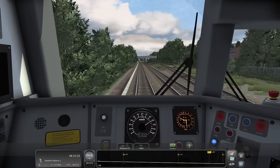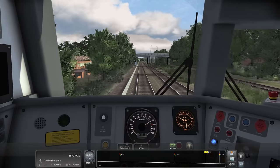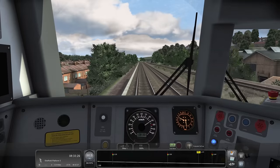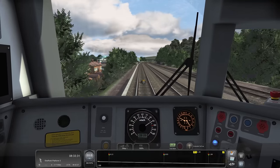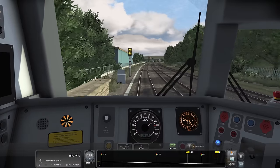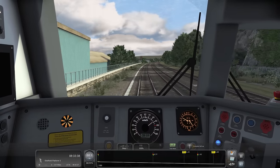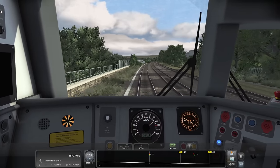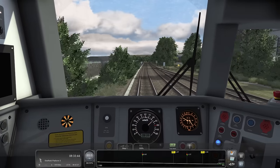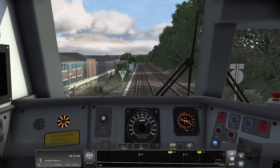Look at that, flying. Fastest we've been all day. There we go, we'll have a bit of step one. Just down to 70.